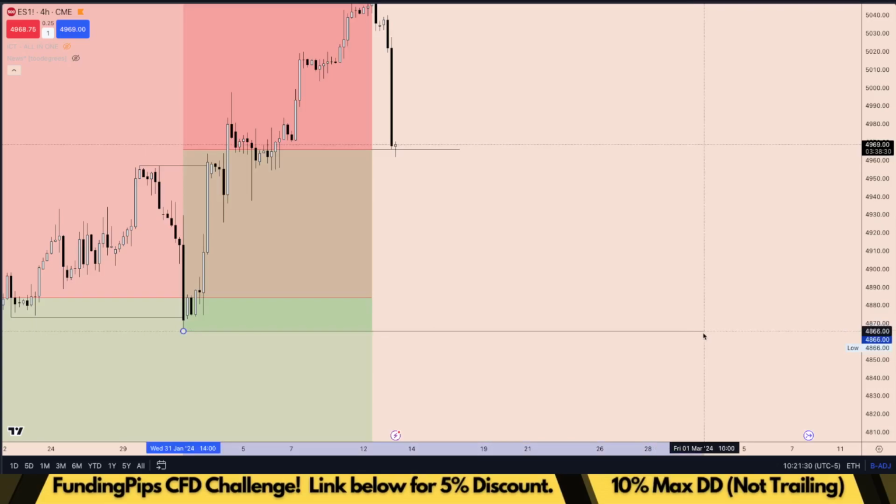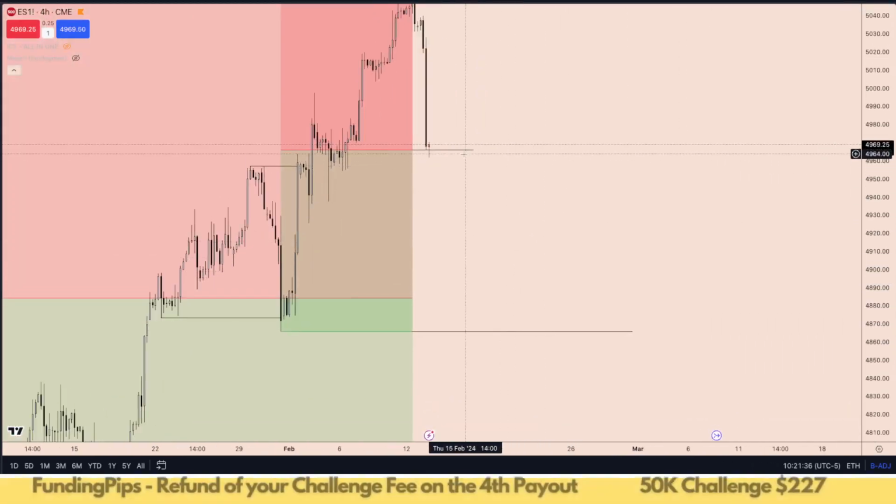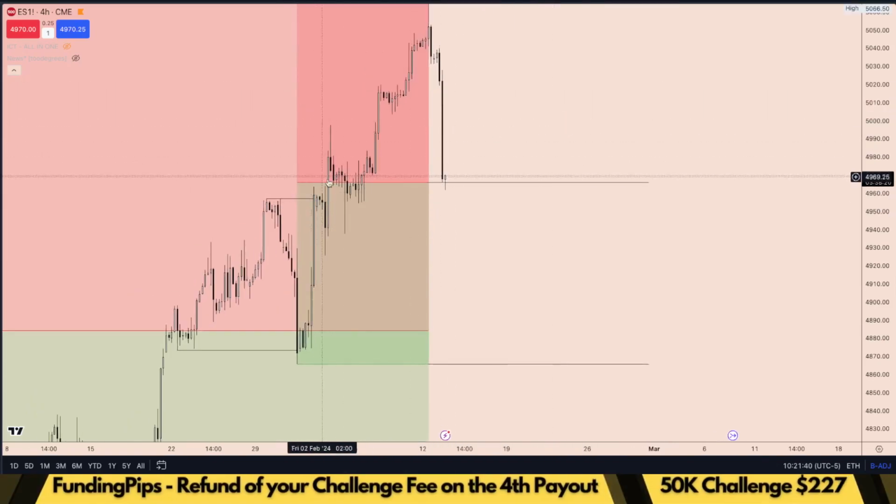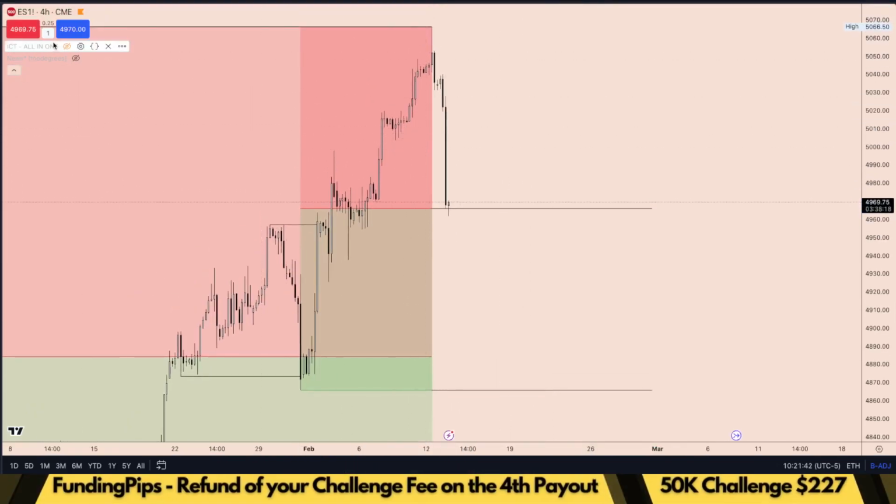First day 29th, Friday 1st of March, right here. So this is the end of the month. This is the consequent encouragement of the current monthly candle. And this is our high. And we're starting to see on the 4 hour, we're starting to get a bounce.